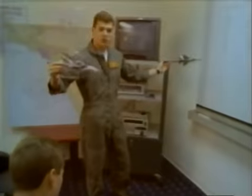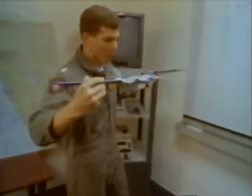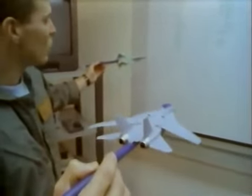Lieutenants Warren Christie and Rob Field are instructors at Top Gun School. Both men are former Top Gun students who have reached a level of performance which enables them to pass on their knowledge to others.